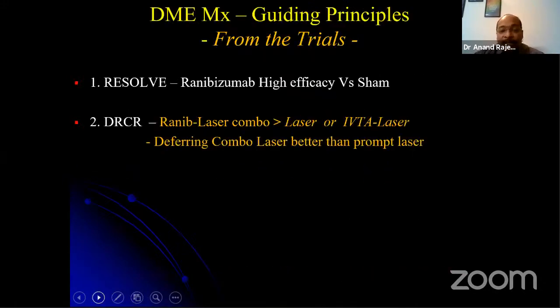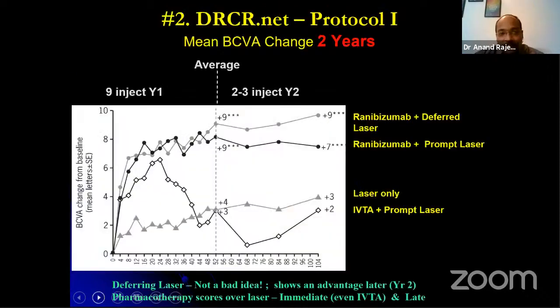But then there was the issue with all the other previous standards, laser and IVTA, as to how we were going to place our ranibizumab or anti-VEGF therapy amongst all this. And the DRCR Protocol I gave us a lot of teachings there. It showed us that the ranibizumab laser combination is better than laser alone or IVTA laser. Also, when in combination, deferring the laser was better than prompt laser. That's the two-year equity plot of Protocol I.